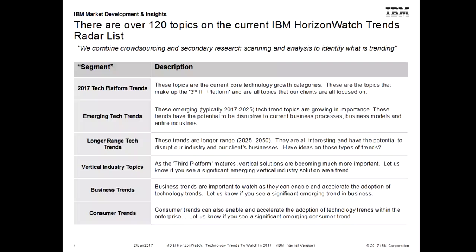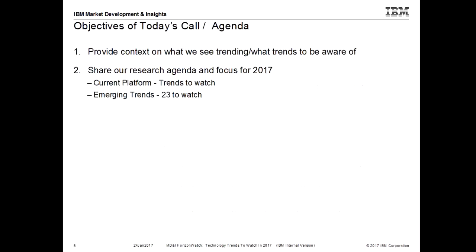I also focus from time to time on vertical industry topics. I'm interested in what's going on in a number of different industries. You'll see a few slides on manufacturing and transportation as a result, but there's a lot going on across industry, and sometimes a vertical industry trend can really have an impact on technology as a whole. From time to time, I also do business and consumer trends. We're seeing more and more in the last 15, 20 years how a consumer trend can really have an impact on an enterprise-related technology. So that's always something I'm following as well.